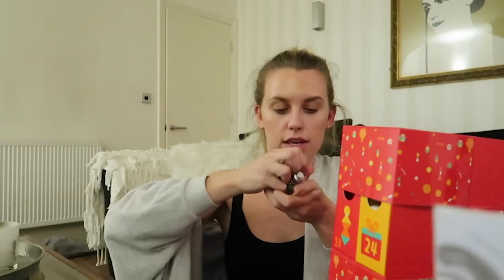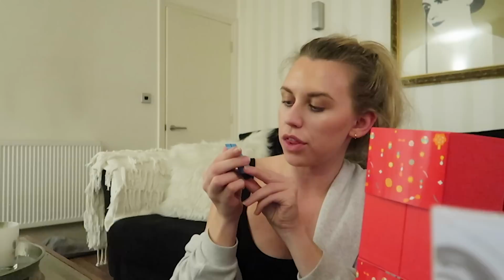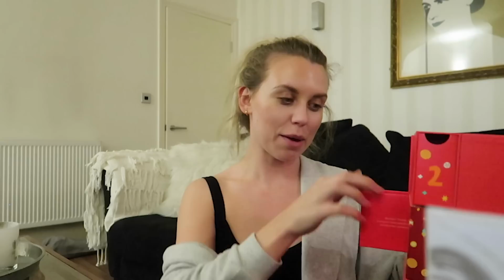In 13, we have, I've never seen this before, ultra thirst quenching cream. 14, cherry blossom hand cream. Last but not least for this week, number 15, we have a soap.